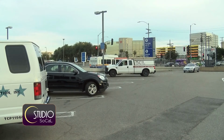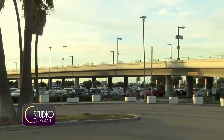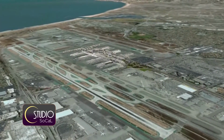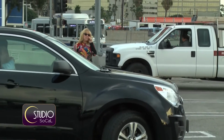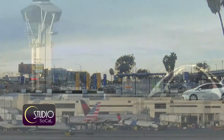The cell phone waiting lot is located out here in the 6200 block of West 96th Street near parking lot C. It's close to the 96th Street Bridge Airport entrance, just minutes from the terminal. You can easily get here using La Tijera, Sepulveda, Manchester, or Century Boulevards. Just remember, you must stay with your vehicle while you wait here. Hope all this information helps with your holiday airport travel.